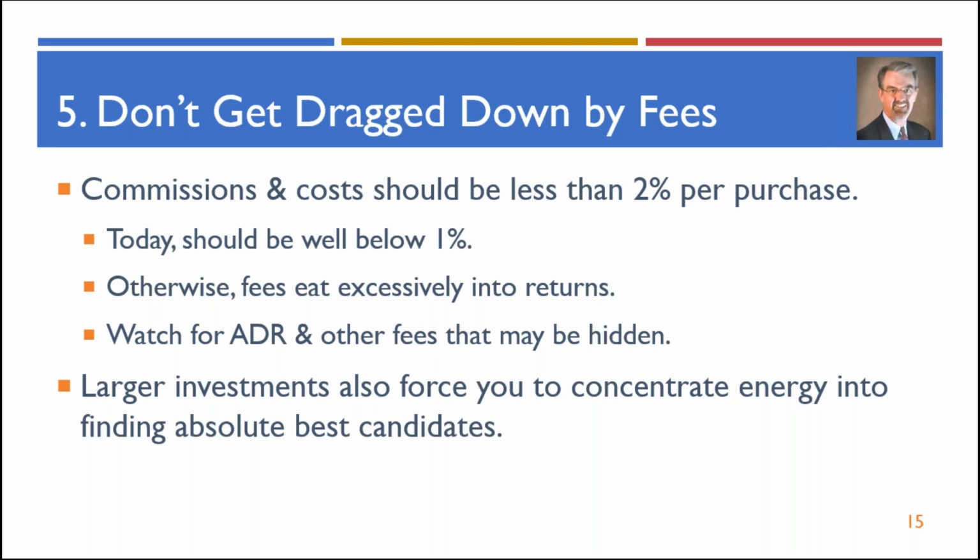But watch out for ADRs. Because often there are fees with ADRs. So it might be $20 when they are paying dividends or annually, and that is going to be a cost that's passed on to you. And so if you have a very small ADR position, then you're being charged ADR fees.